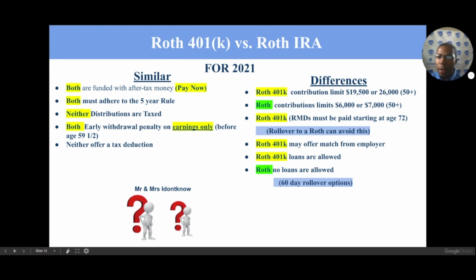So you can look at what they call a 60-day rollover option. With a 60-day rollover option, basically all you're doing is giving yourself the ability to have a quick short-term loan with that Roth IRA. What that basically means is that you can take that money out, and as long as you put that money back into another Roth IRA within 60 days, you won't have to incur those penalties or taxes on any of the dollars that you took out.